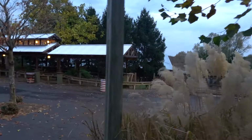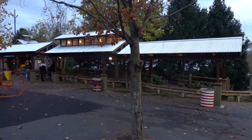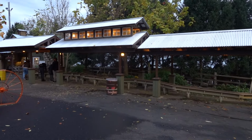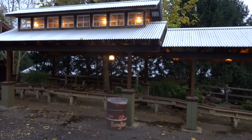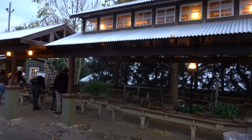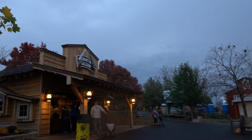Now what is this? This would be like a mining station. So that's another thing they have, where you can mine for gold. And I'm guessing very rarely do you find any gold. And what is this? Oh, look, another shooting gallery. Let's go check this out.